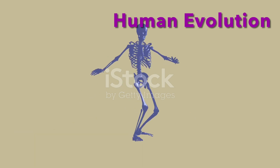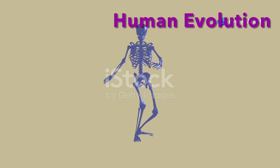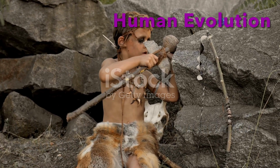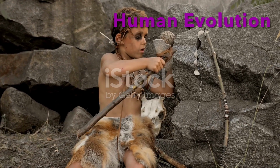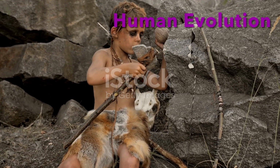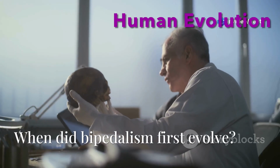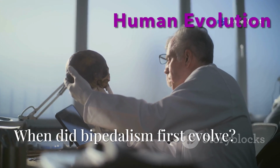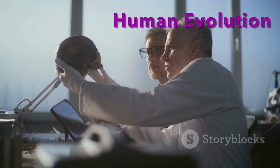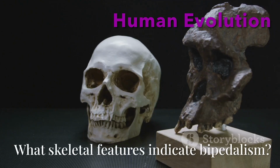What is bipedalism? Bipedalism is the ability to walk on two legs, a defining trait of hominins. Why is bipedalism important in human evolution? It freed the hands for tool use and carrying objects, helped in energy-efficient locomotion, and changed social behaviors. When did bipedalism first evolve? Around 6 to 7 million years ago, as seen in early hominins like Sahelanthropus tchadensis and Ardipithecus.